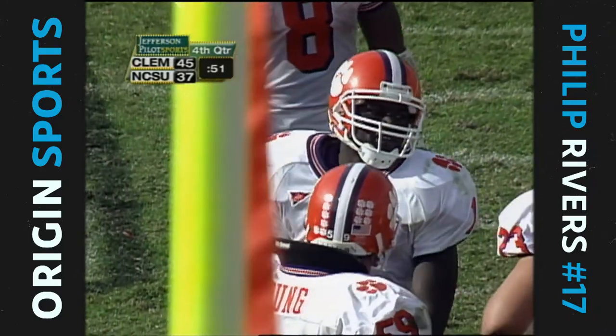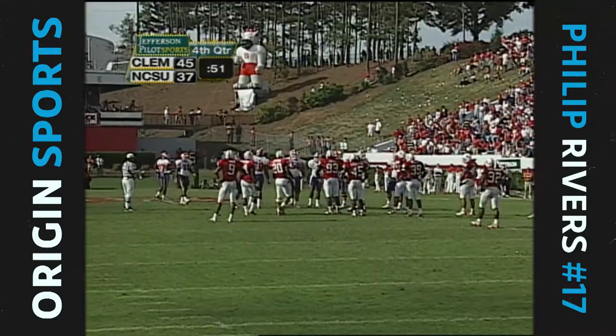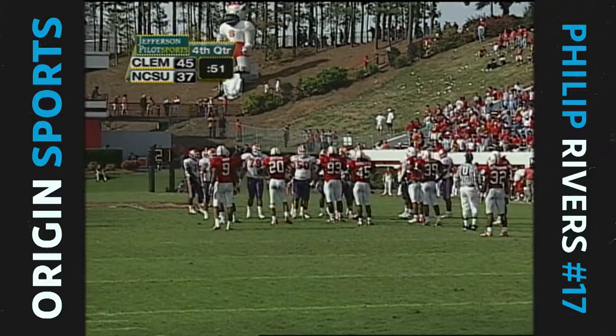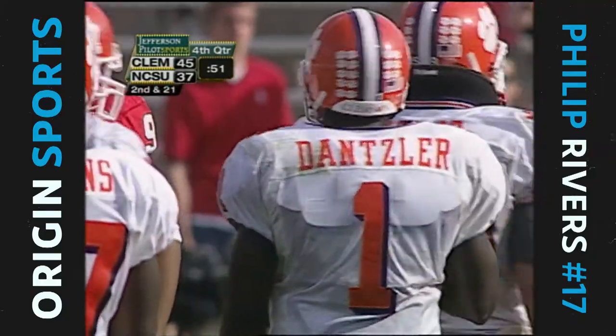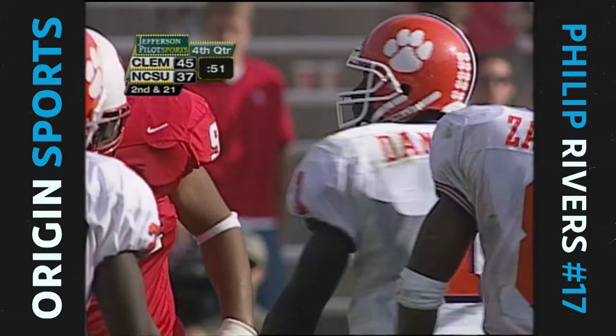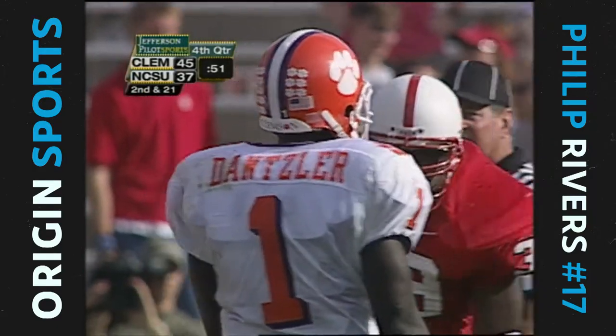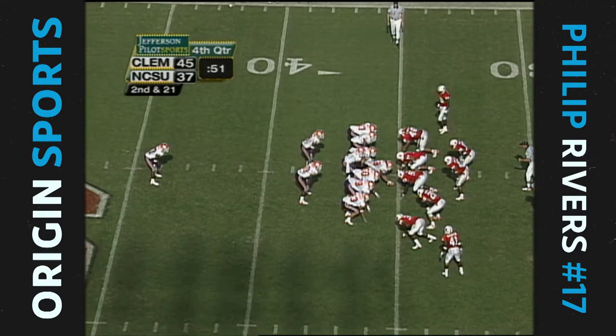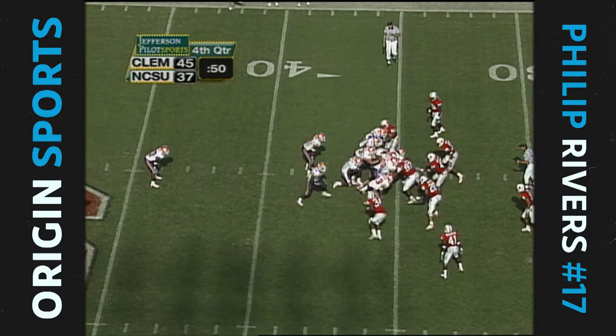But you look coming in here today, Woodrow Dantzler was fourth in rushing in the conference with 332 yards. And you add 184 to that. He passes or gets close to Joe Burns, probably passes him and moves up to third in the conference in rushing. Of course, Phillip Rivers on the other side has four TD passes today. He's done a good job.